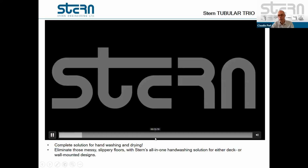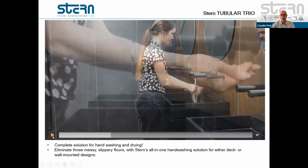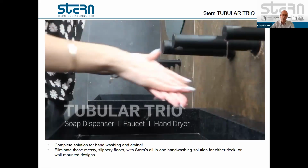One of the main characteristics of this product is the possibility of having the hand dryer pointing down inside of the basin. In many cases, when we have hand dryers installed, we see that the hand dryer is away from the basin. So users are walking with their wet hands all the way to the basin, creating wet surfaces, and it's dangerous. In this case, the Stern hand dryer is very powerful and points down inside of the basin to avoid any type of messy bathrooms.